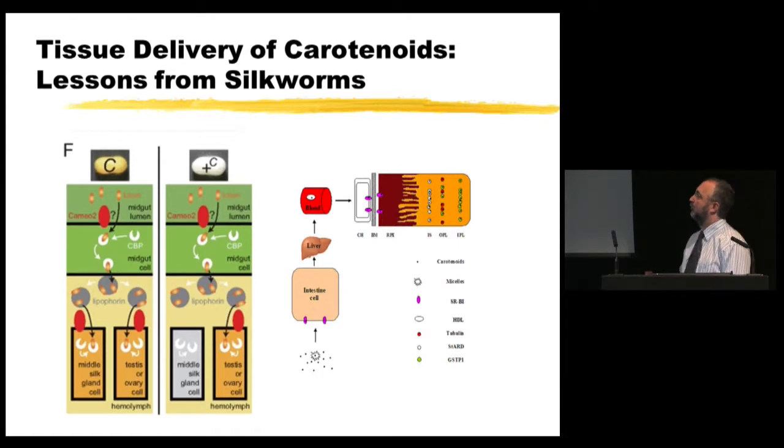What we know is that tissue delivery is in part probably mediated by binding proteins. This is what we learned from the silkworms. But there are many other parts of the process. There's also delivery through the gut, and there are gut transporters, things like SRB1, which is involved in the intestine cell. We know it has to make it through the liver. We know it comes to the blood. It has to be delivered to the RPE, which is probably also an SRB1-mediated process. If it comes in this direction, IRBP may be involved in the transport from the RPE into the cells. And then finally, we also have to consider how these are broken down. Are there roles for some of these metabolizing enzymes, BCO1 and BCO2?